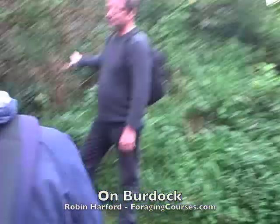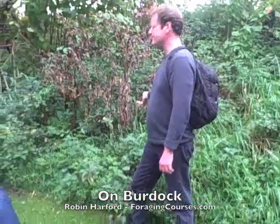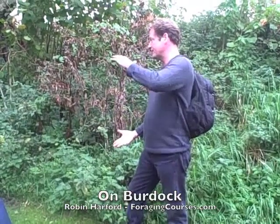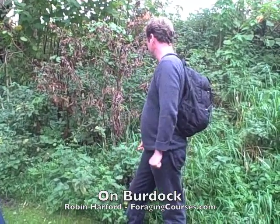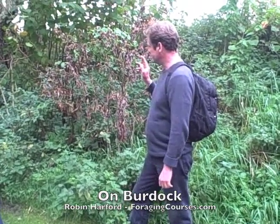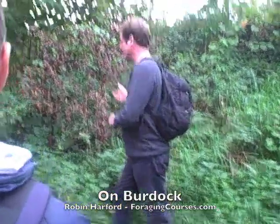The root of burdock is one of the most flavoured roots. It's one of my favourite roots. In Japan, it's called gobo, and the roots can grow really, really big if they're in the right soil. And again, we pick them in the autumn of the first year and the spring of the second year.